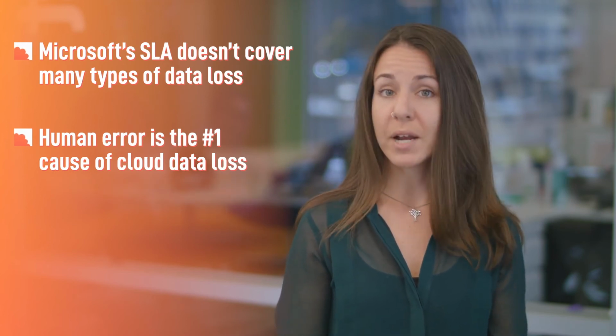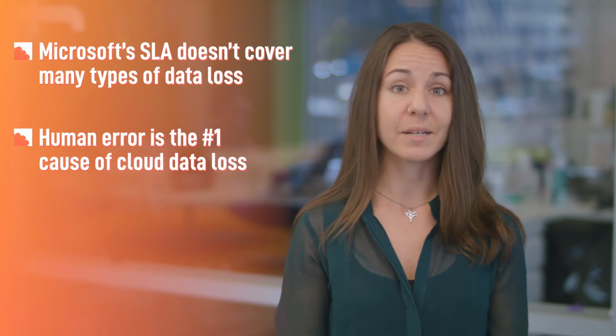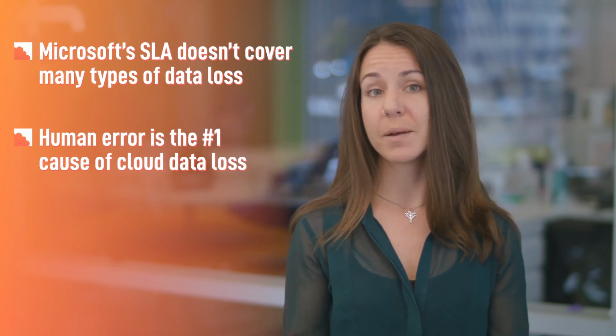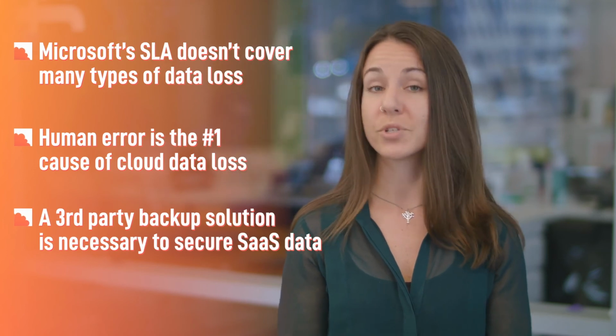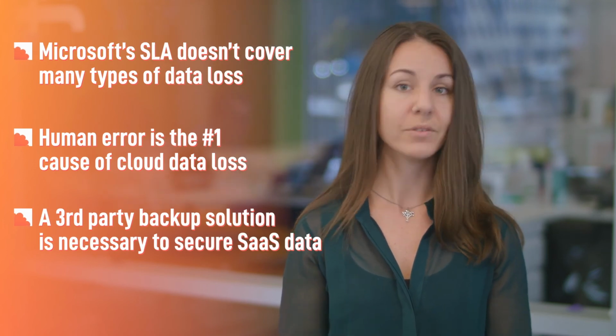Whether it be human error or your data simply gets deleted by Microsoft when the retention period is up, a third-party application that takes daily automated backups will keep your SaaS data accessible and recoverable no matter what.